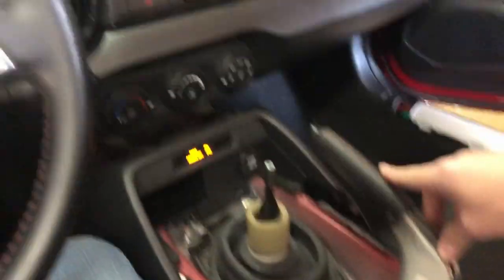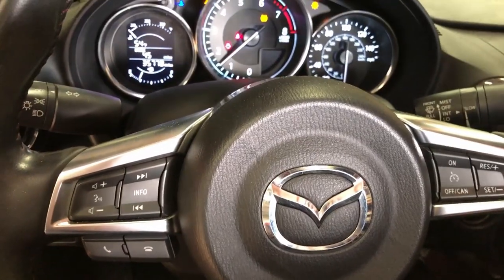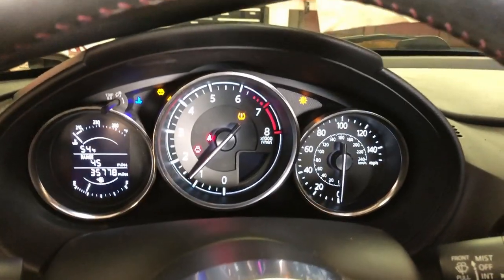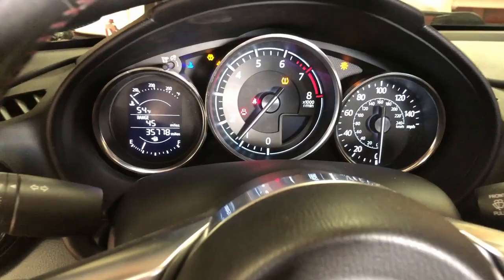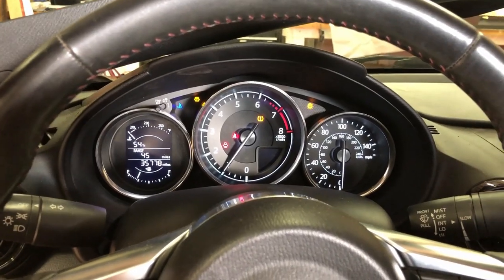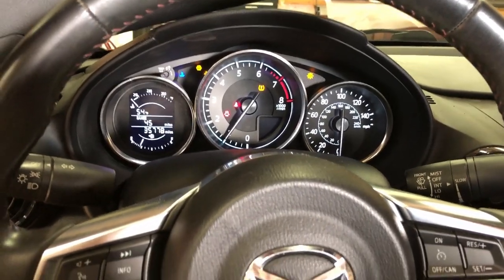Putting everything back in the interior, and electrically everything should be fine. I've got the light bulb out warning, I've got the driver headlight out, but no warning lights otherwise, knock on wood.